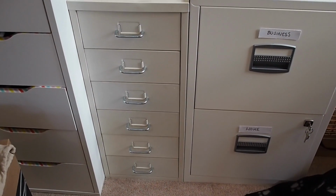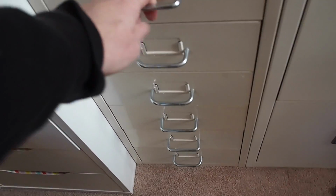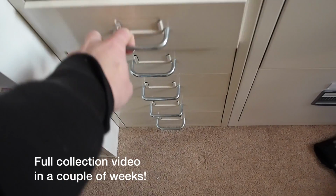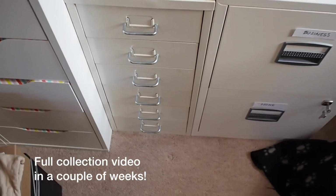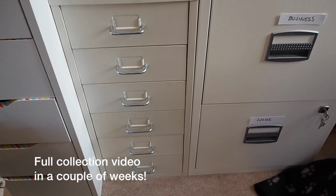So seemingly many hours later, the drawers are back in place. They're all filled with stuff that looks vaguely more organised than it was before, which is good. I'm not going to do a full makeup collection. You'll probably have seen quite a lot of it from there anyway, but if you're interested in that, let me know and I will do that at a later date.